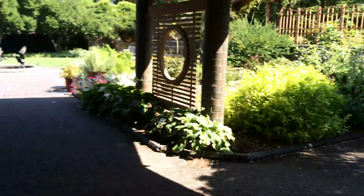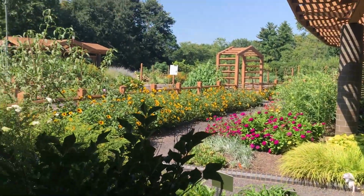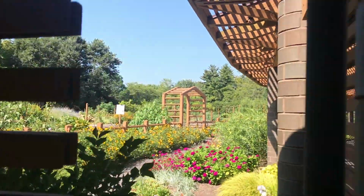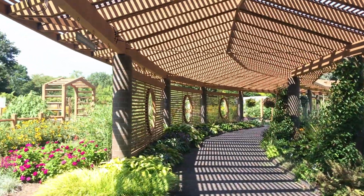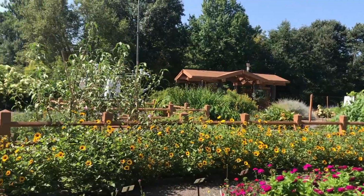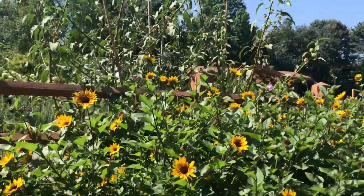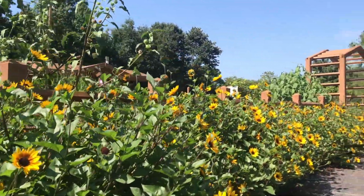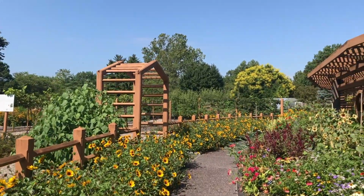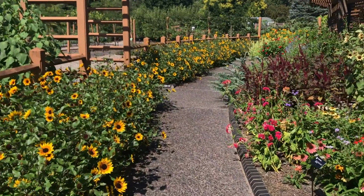Oh wow, look at all the yellow. Yeah. Lining that path over there. We're walking a little bit of a circle here, but there's just a lot of neat things to show off.